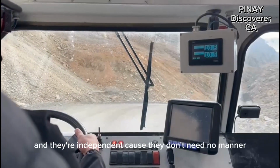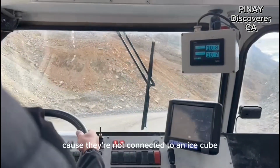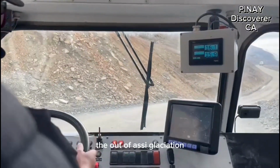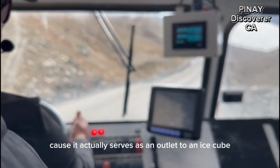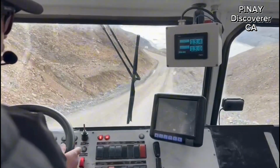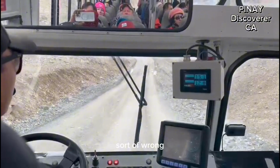And they're independent because they don't need no man. They're also independent because they're not connected to an ice field, unlike our destination. Around the corner, there it is, the Athabasca Glacier. Now this glacier is known as an outlet glacier because it actually serves as an outlet to an ice field, the Columbia ice field. Now most of you probably thought you'd be walking on the Columbia ice field today, and you're sort of right, sort of wrong.